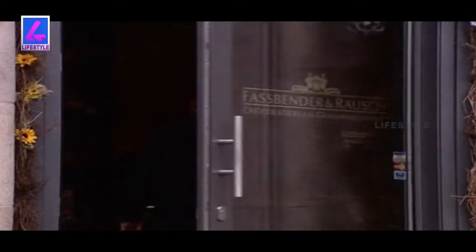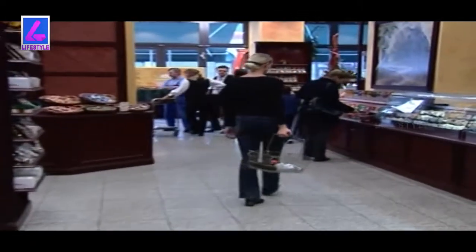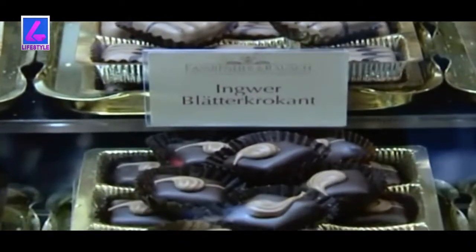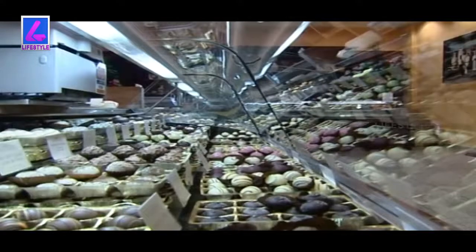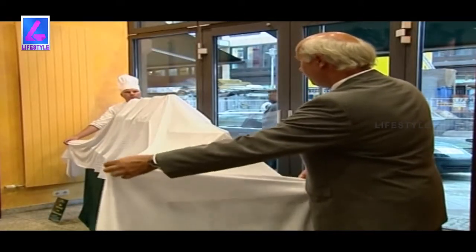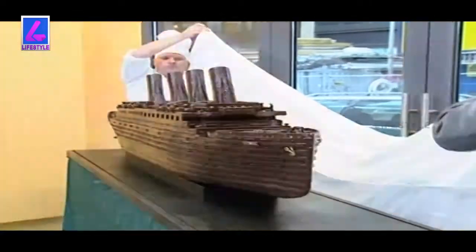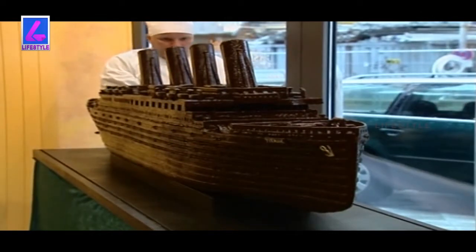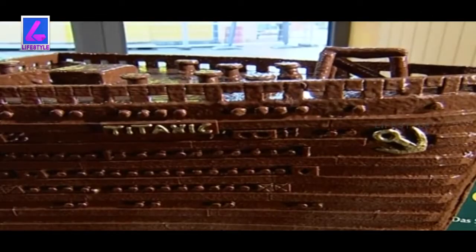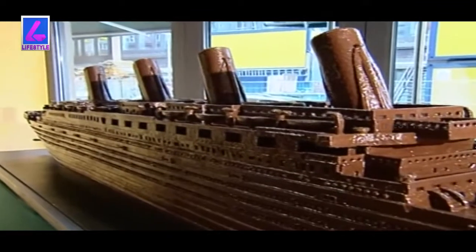If the real thing is a little rich for your blood, how about a 2.75-metre-long replica of the Titanic, made entirely from the finest Belgian chocolate? More than 90 years after the luxury liner sank, it resurfaced in Germany. Berlin's traditional chocolate makers, Fassbender and Rausch, known for their extravagant creations, built the ship at a scale of 1 to 100. When the chocolate version of the ill-fated ship was unveiled in Berlin, it was clear the confectioners had considered every single detail: the anchor, the chimneys, and every single one of the ship's portholes.